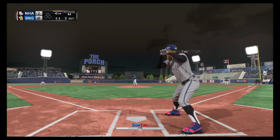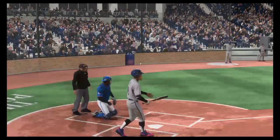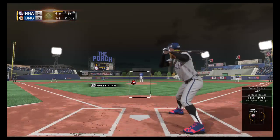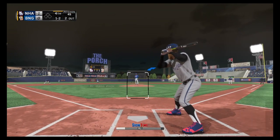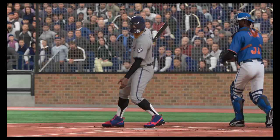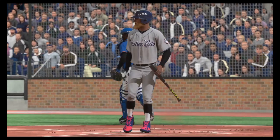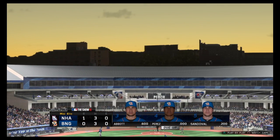From the windup, the 1-1 pitch. And he'll fall behind now to 1-2. Got him swinging, and that will end the inning. So nothing happening this time around. On now to the bottom half of inning number 4. The Fisher Cats lead it.